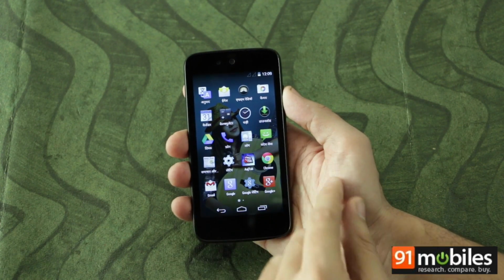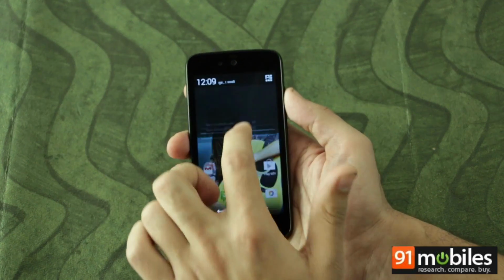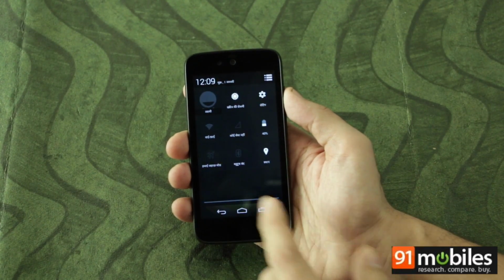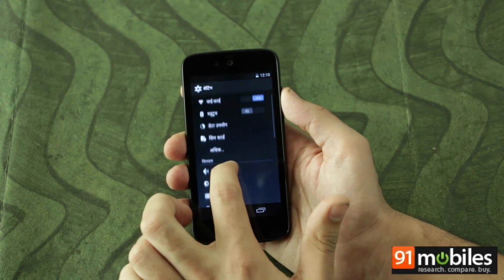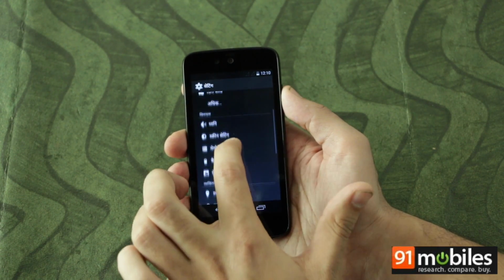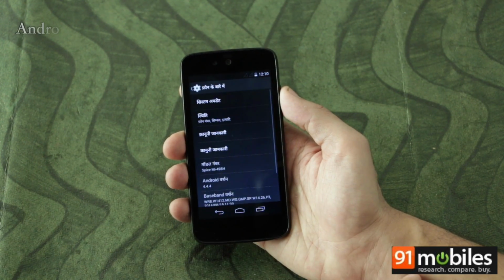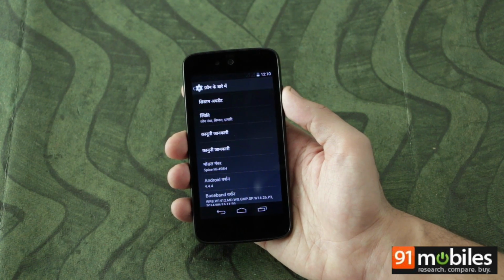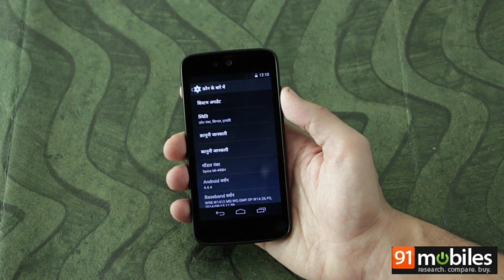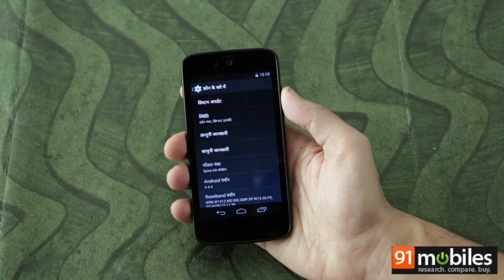So the calendar app, calculator, clock. Let's take a look at the quick toggles. So all those things are also written in Hindi. Same is the case with the settings menu. Let's take a look at the about us section. So the device is Android 4.4.4 KitKat, and Google has promised that all the Android One devices will get an update to Android 5.0 Lollipop soon.